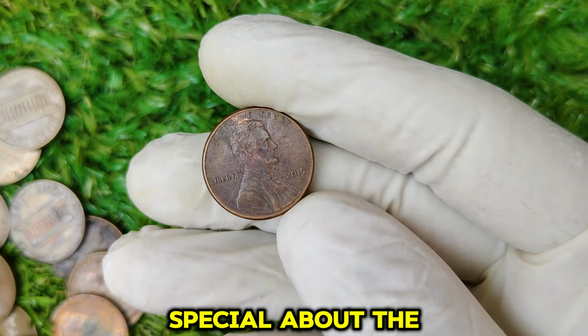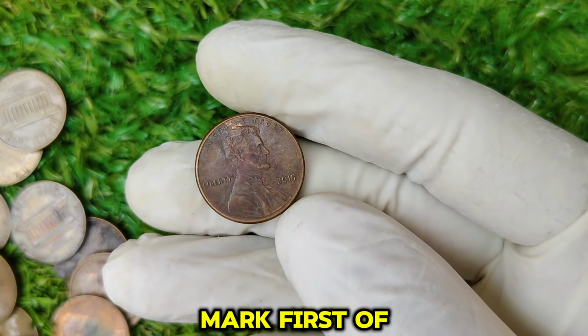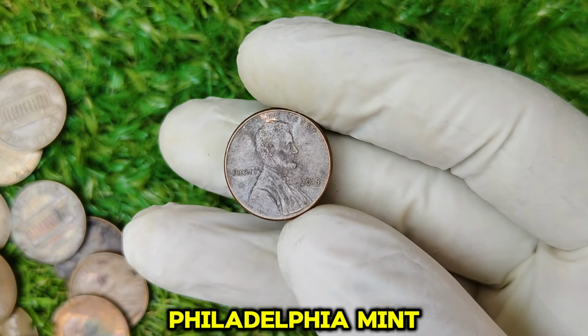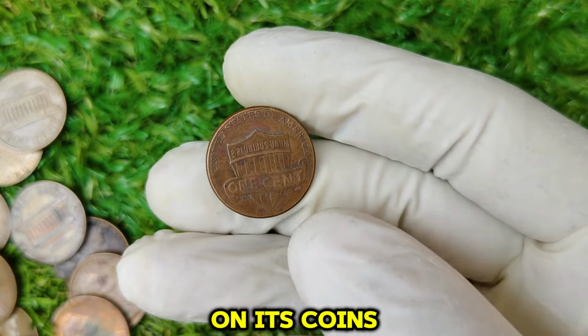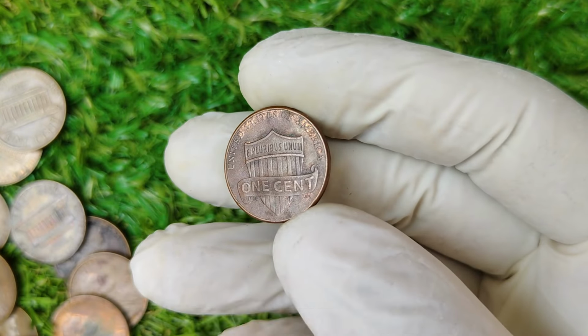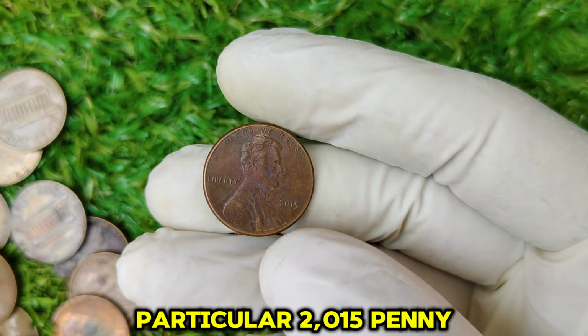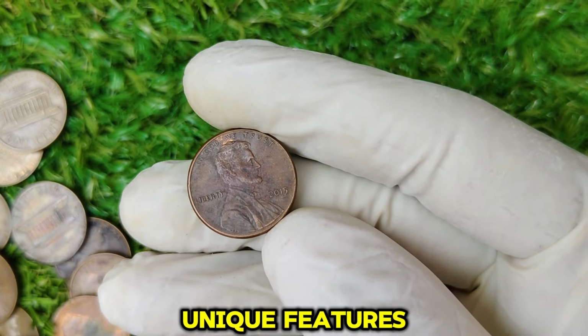So, what's so special about the 2015 Lincoln penny without a mint mark? First of all, the no mint mark designation simply means the coin was minted at the Philadelphia Mint. Since Philadelphia doesn't usually include a mint mark on its coins, this penny was produced without one. But that's not what makes this coin stand out. What makes this particular 2015 penny so valuable is a combination of its condition and a few unique features.